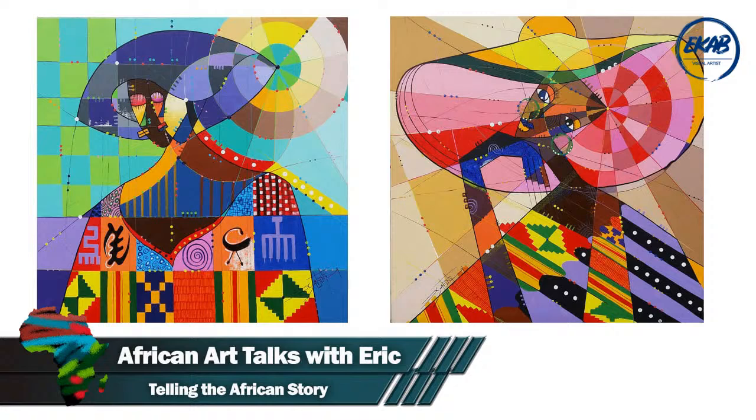And the left one was my favorite painting. That's amazing. I love that. I mean, the colors are popping, the shapes are showing through, everything is well, and you communicate the message really well.